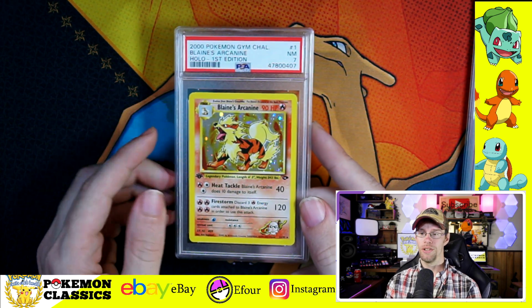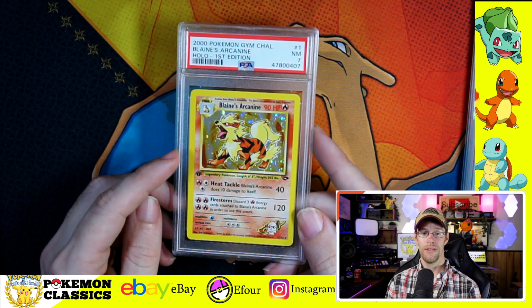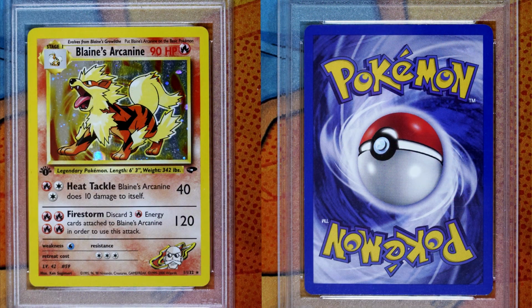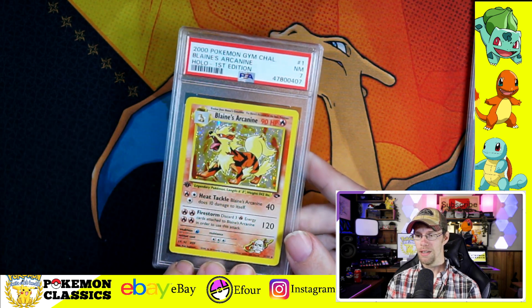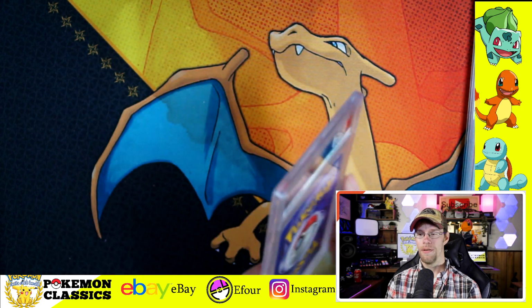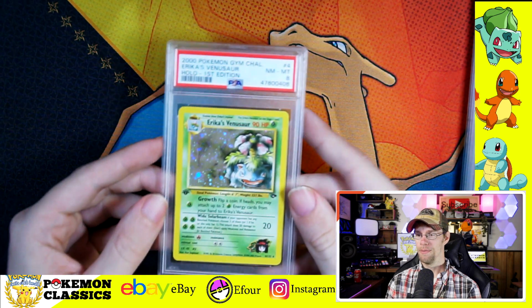Getting into Gym Challenge, one of my favorites is Blaine's Arcanine, and this was the first card that featured 120 damage, which was pretty iconic at the time. This one's a near mint PSA 7, which I think is still a pretty good grade, and one that's a bit underrated at the moment. It's a really good card. It's one that I think has a lot of support within the community for that artwork.